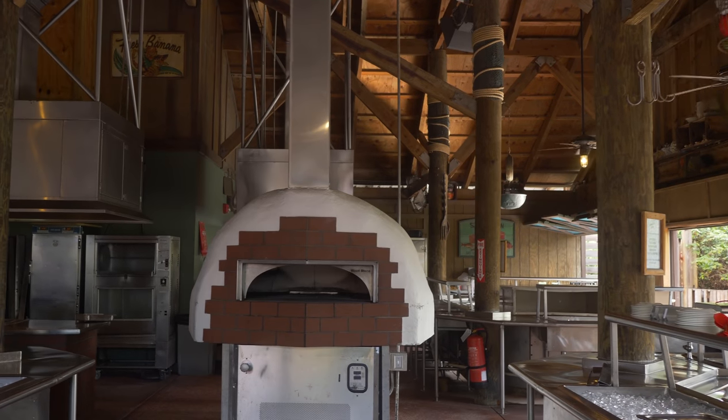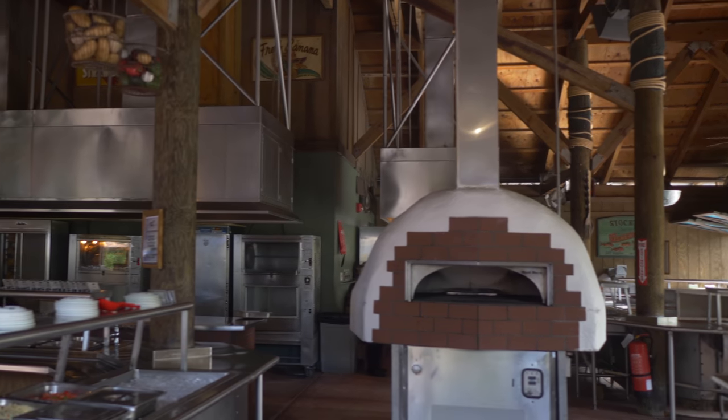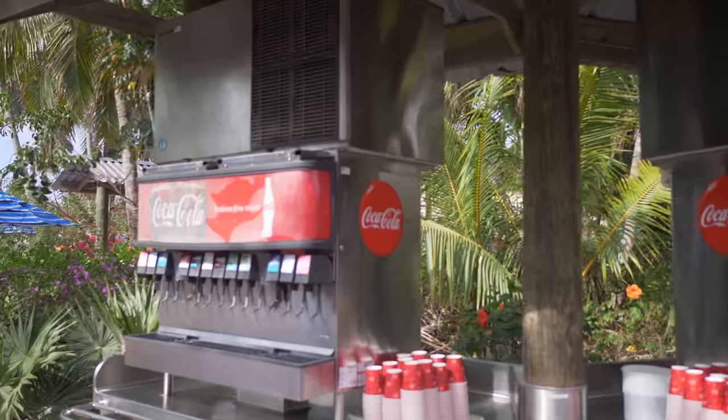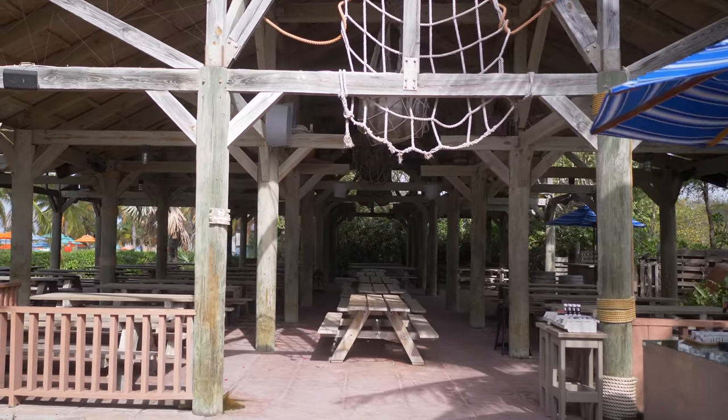One thing you can't miss because of the smell, it smells amazing, is Cookie's Barbecue. This is going to be where you're going to have your lunch and food options on the island. It's amazing. They have the complimentary soda stations out front. They have lots of covered seating, lots of picnic tables, so come enjoy, grab a bite to eat, and enjoy your day.